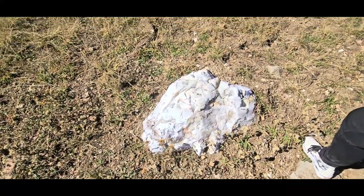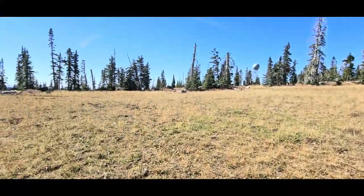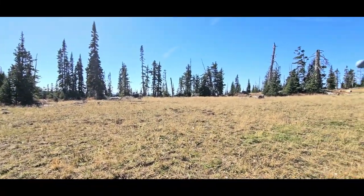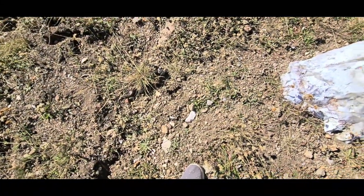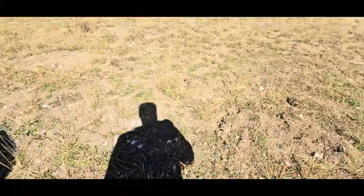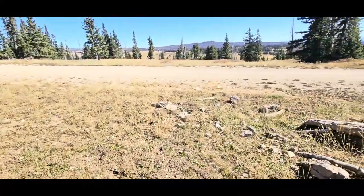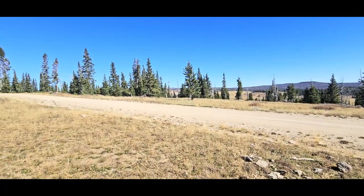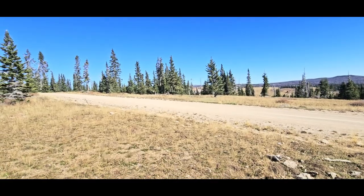It looks like... By the way, isn't this beautiful? Oh, it's lovely. We're going to be in a place later where these pieces would be considered small, I think. Yeah. Oh, it's so... Look, this piece right here. Gorgeous. Right through here, you can see just a little bit of cedar breaks.